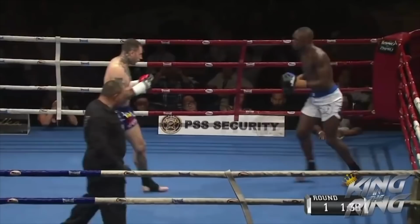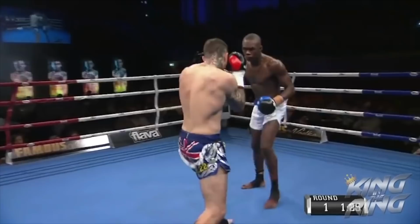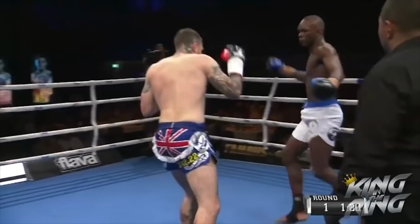Adesanya just a little bit too chin up there. And he's a counter-puncher, Timms. When you touch him is when he's dangerous. He's very tight on his guard. Adesanya looks like he's on point. Not letting his man get a feel.